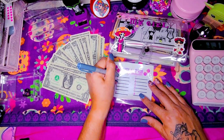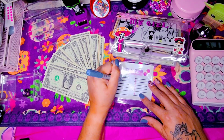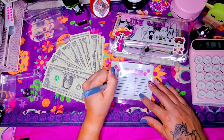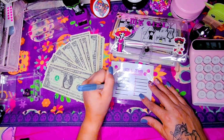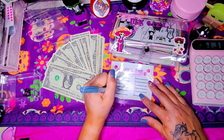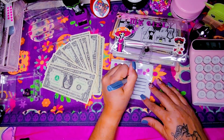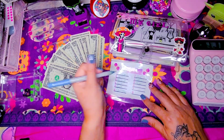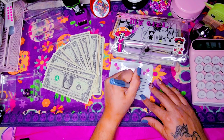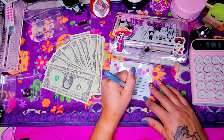So let's see, number one, we'll go with Boutique. We have Halloween, number two. Makeup, number three. Hair, number four. Nails, number five. Christmas, number six. Paw Patrol, number seven. Thanksgiving, number eight. Valentine's, number nine. Massage, number 10. My Girl, number 11. And 12 is New Year's.